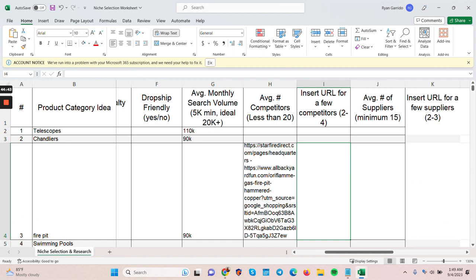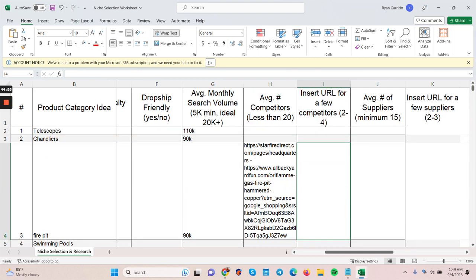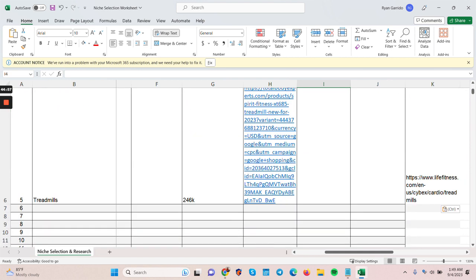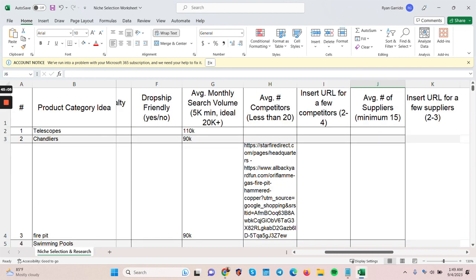Oh, this should be average. No. So these should be mix and match. These should be switched. So the average competitor should be this category. The URL should be this category. Either way, the point is that we have an average number of competitors. So let's just say for treadmills, we had like three or five, maybe, was the most I saw. And then you can look and see, this is the average number of competitors. So these two headlines, I'm just going to do this real quick.